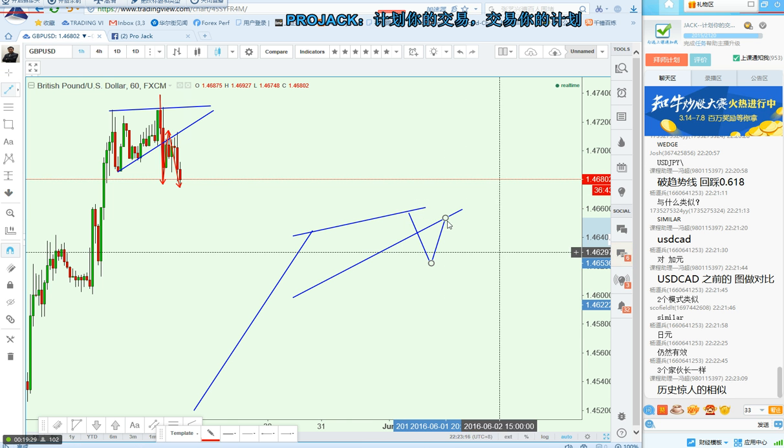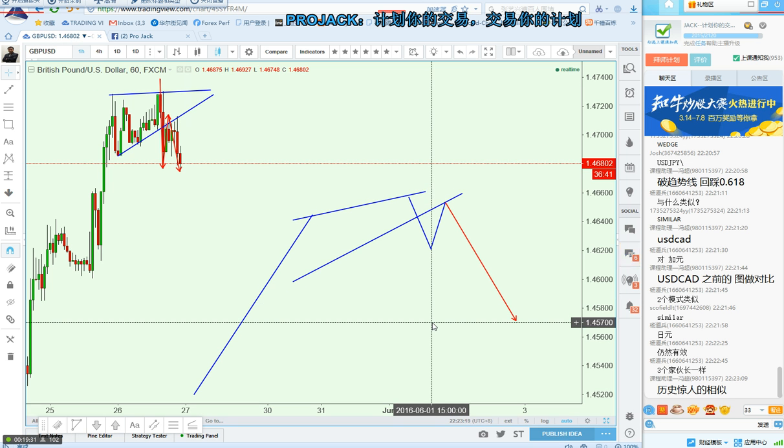This is something I want to share with you guys. Did you get it? Do you get this pattern? So next time when you see this kind of pattern, how are you going to do?